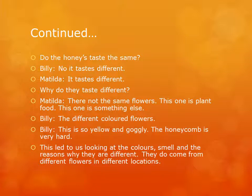And Billy said, no, they taste different. And Matilda agreed that they taste different. So then I asked the children why they think the two honeys and the two honeycombs might taste different. And Matilda said that they're not from the same flowers. She said this one is from plant food and this one is from something else. And Billy thought they were from different coloured flowers.